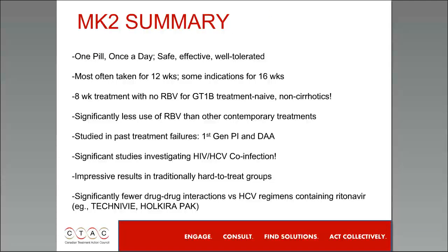So how can we summarize MK2? It's one pill once a day, safe, effective, well-tolerated. When we anticipate a pill, we know it'll be all oral. Most often taken for 12 weeks, some indications for 16 weeks. We anticipate, again, it does not have a Health Canada approval or indications yet, but this is what we're anticipating.